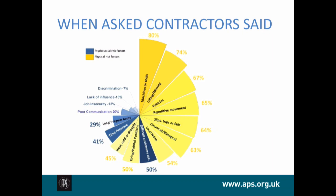In some research that was done with contractors, they were given 15 issues to consider and to rank them in terms of difficulty of managing them in their businesses. Machines or tools was the top. Okay. And given what we know about the 100 to 1 relationship, you would think it was health that they would have identified as difficult to manage. Lifting and moving, musculoskeletal disorder certainly is a problem. But chemical and biological is down here. So I think that's even more reason why it's beholden upon us as designers to think about it in our design.